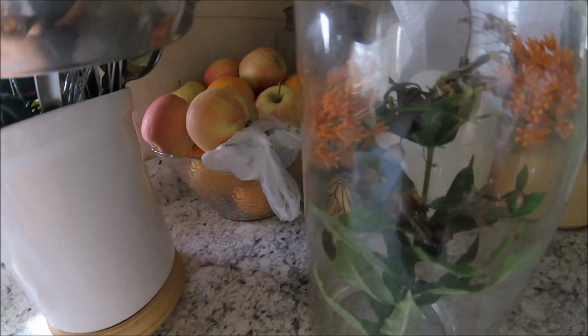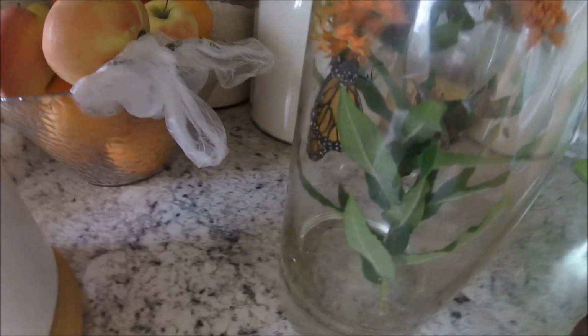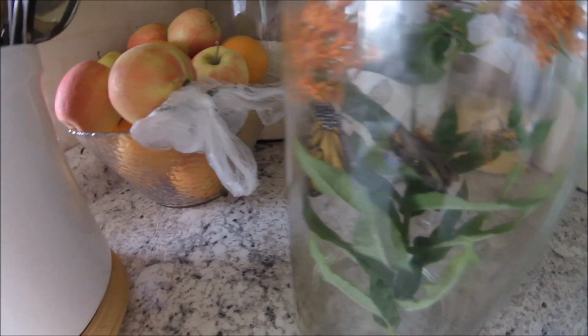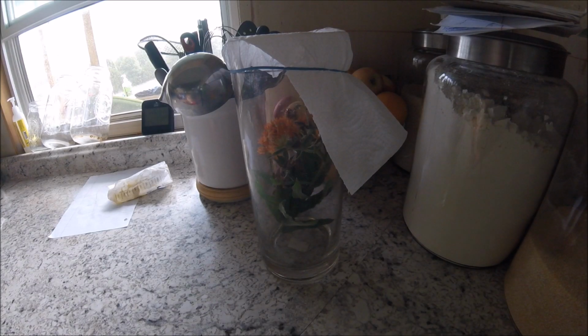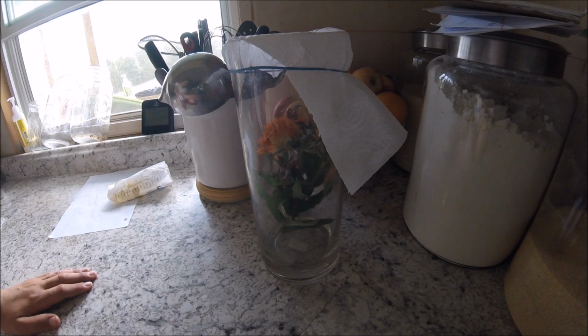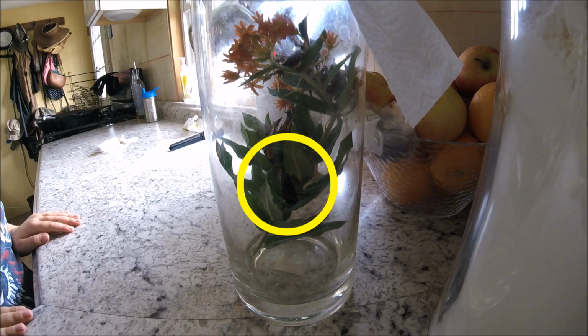Okay, so one monarch hatched. There's the empty chrysalis back there. Now it's gotta wait for the other one. This is awesome, isn't it? Yes, this is awesome. I can see it's moving. I can see the legs.